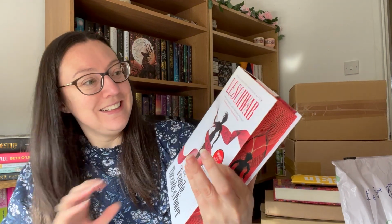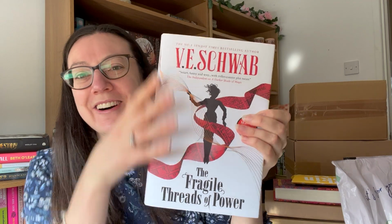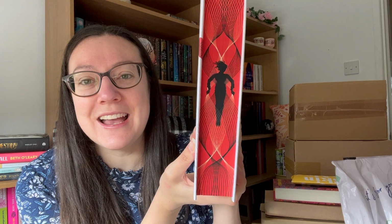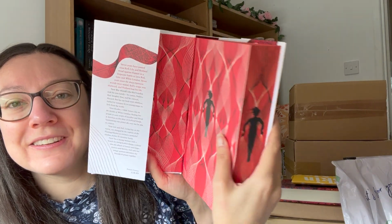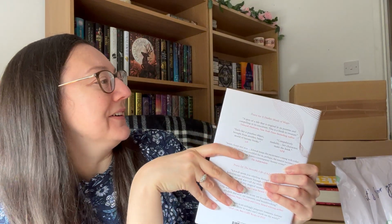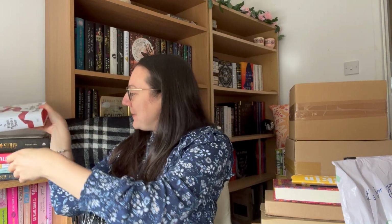So, Fragile Threads of Power. This is so weird looking at this because it's exactly the same on the front as my standard edition. What is different is that we've got the sprayed edge there. So that's going to be tears, with the threads being fragile in this book. And you can see from the end papers, it's followed through in the design. So yeah, I'm happy with that. Yeah, perfect condition. Thank you, Forbidden Planet. You are awesome. Let's pop that on the pile.